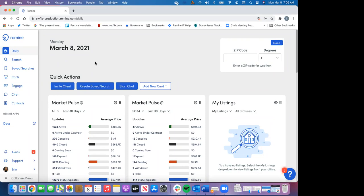So before we get into the application itself, just a little bit about Remine and about why and how we got here to this screen in front of you. Remine was founded by real estate agents. We're not technologists by trade, which is to say that Remine started as a tool to help agents build their business. One of our founders, Leo Pareja, was actually the #1 Keller Williams agent worldwide in 2011. And it's from his needs that Remine was born.